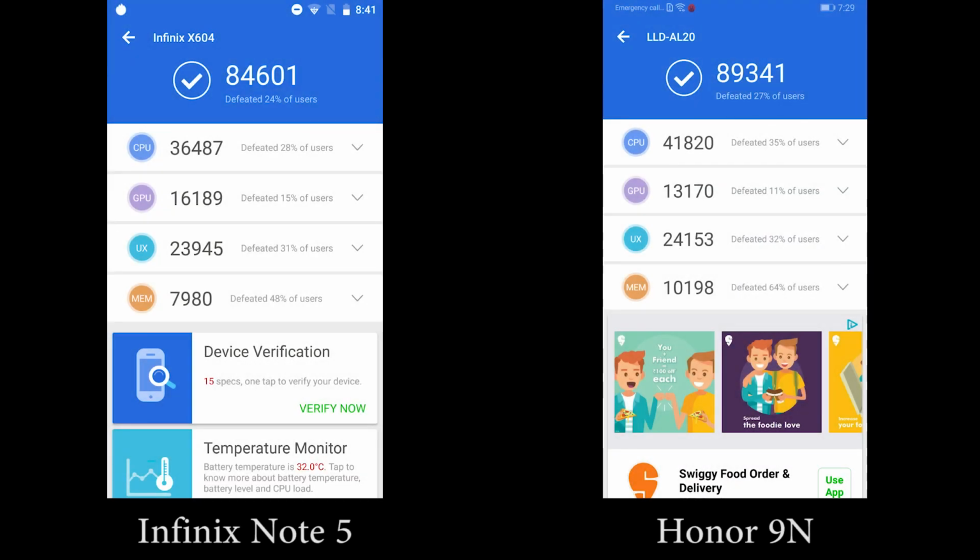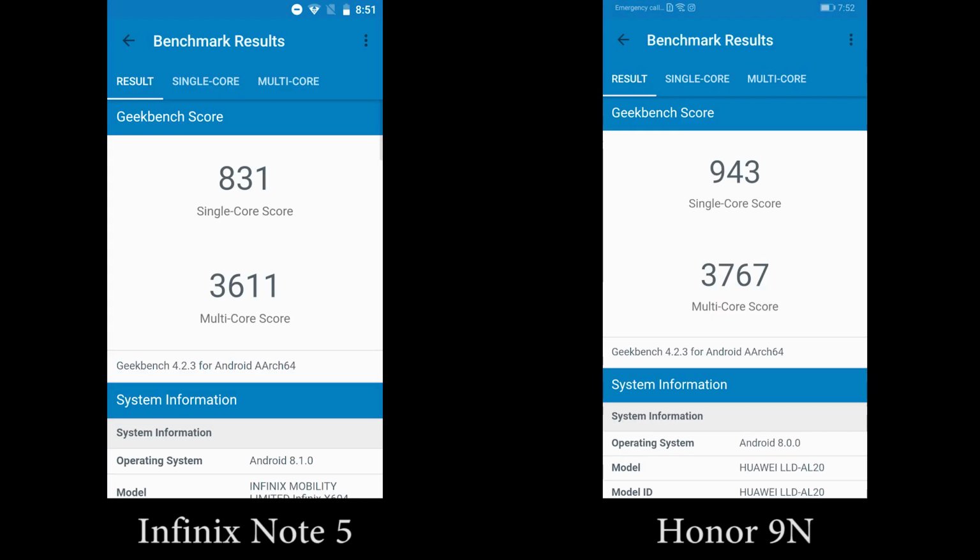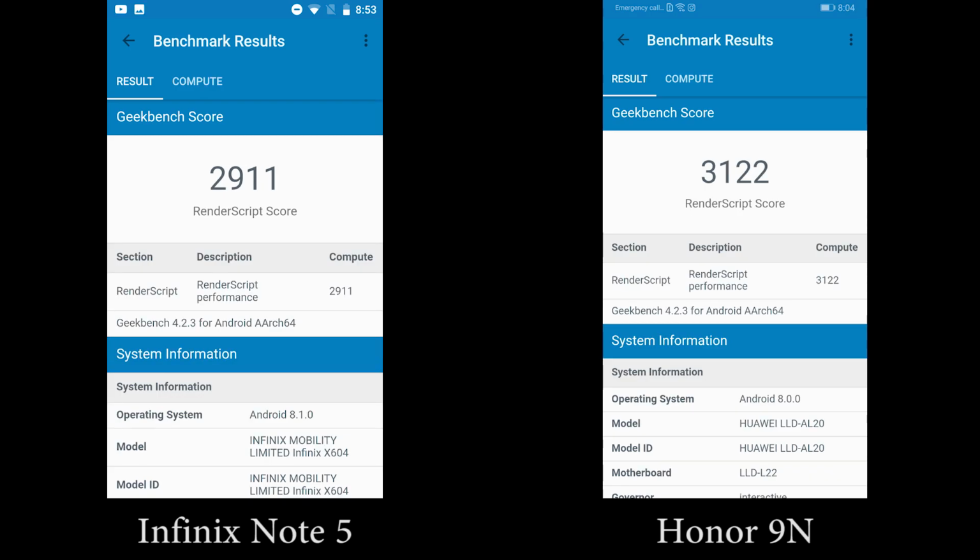Now these are the Antutu and Geekbench scores. Purely based on raw performance, Honor is better, but Infinix comes with pure stock Android, so let's see which phone performs better.